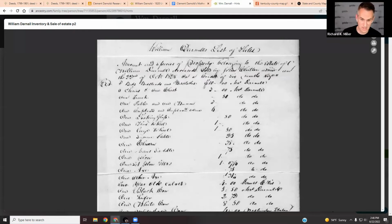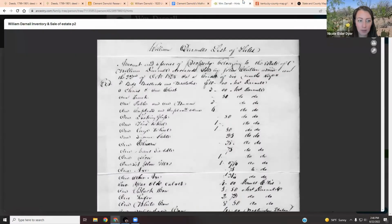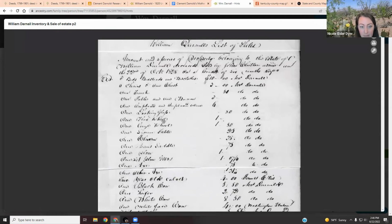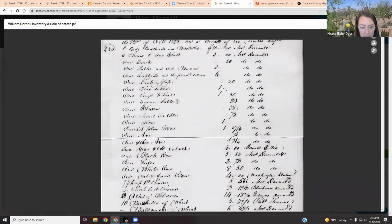Yay. That's helpful. Let's just change this right now because it's wrong. Oh, we'll do it later. But it said 1858, I think. Oh, that's where they got the date. Remember? Yeah. So I had somehow like copied that from somewhere wrong. Um, this just has like a list of all of the stuff they sold: trunk, table, looking glass.